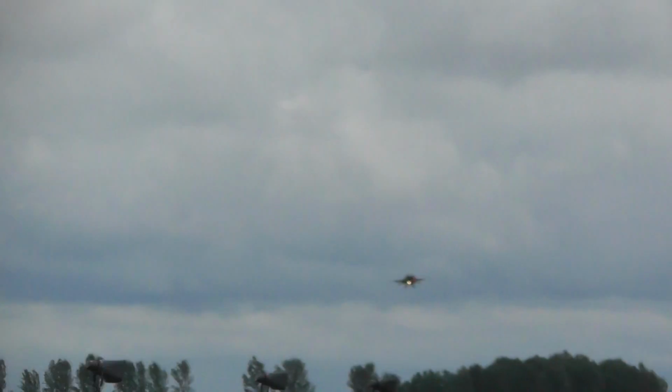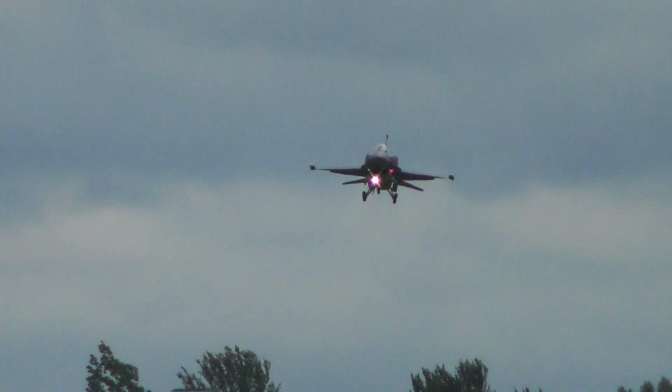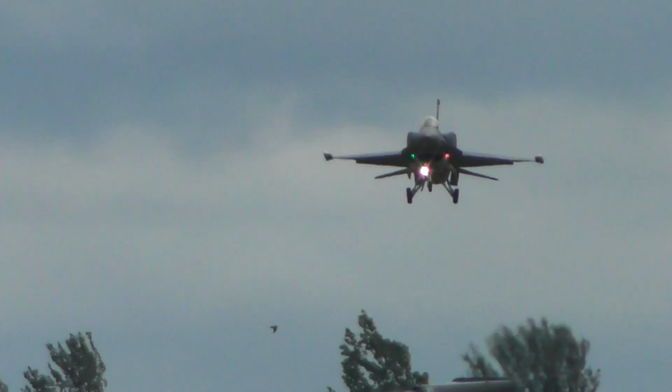And as you see, the F-16 is approaching to land and it's going to deploy the drag chute to show you the awesome short landing capability of the F-16. Maybe not as good as the F-35, but still pretty impressive.